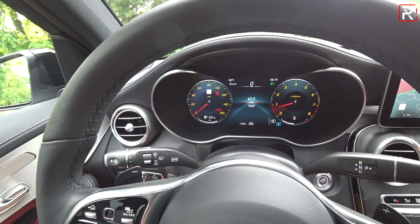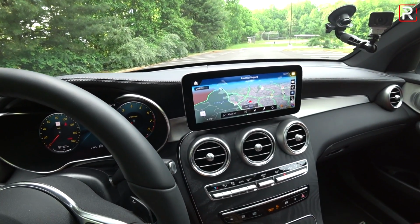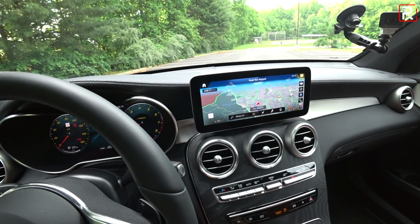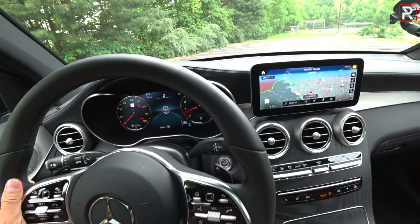You can change the way those gauges look by going into the settings in the menu system. This is the latest MBUX infotainment system, so you can say things like, "Ask Mercedes to find you your nearest Starbucks." You can also turn that off, because these things, as you guys know, will constantly interrupt me when I'm trying to do a review.